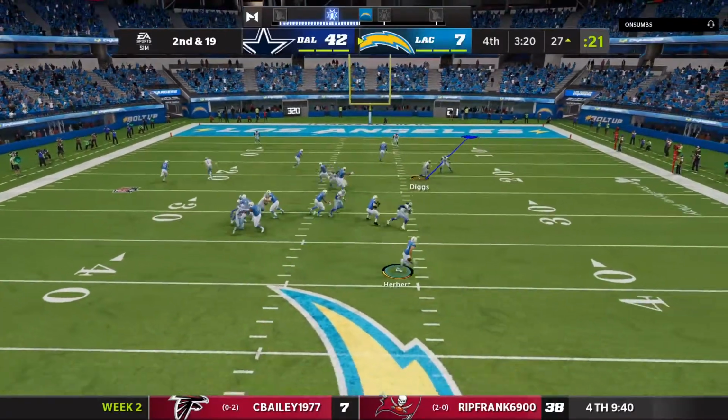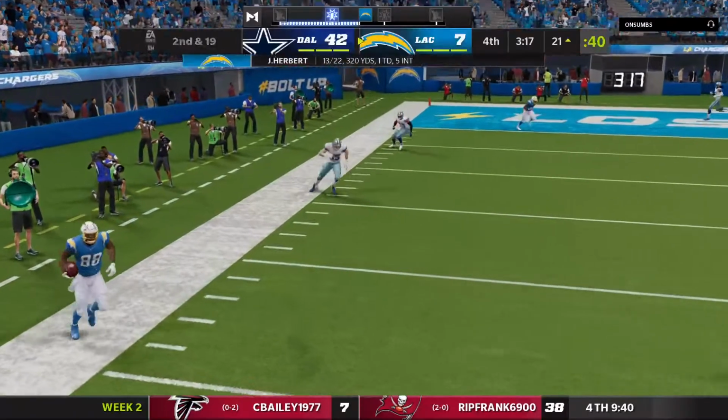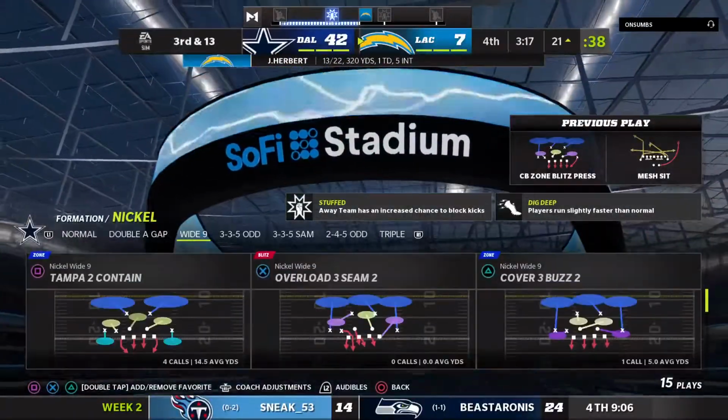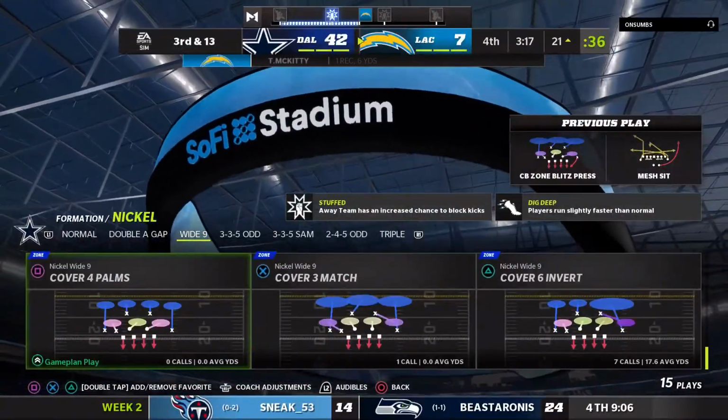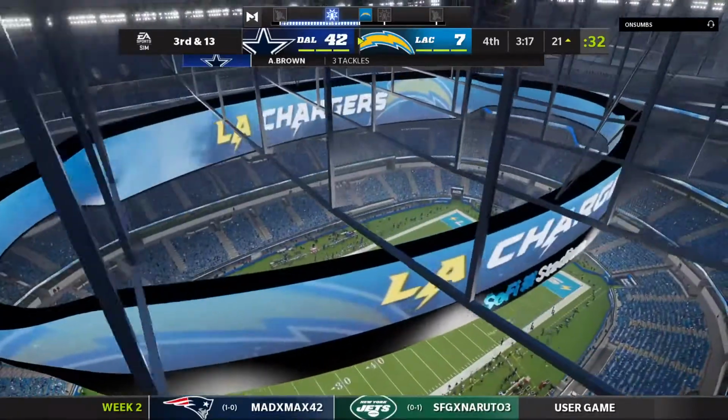Throwing on 2nd and long. Herbert flushed out right. And that's complete to Trey McKinney, the tight end. And he'll be out of bounds as he gets this down to about the 21 or 22. 6 yards is the pickup, and that'll lead to a 3rd down.